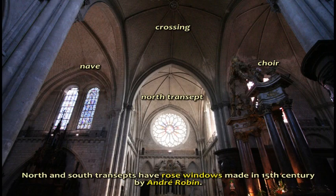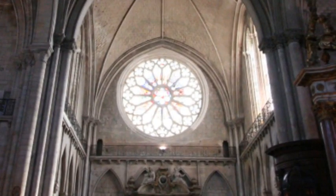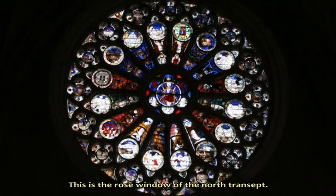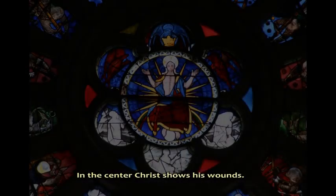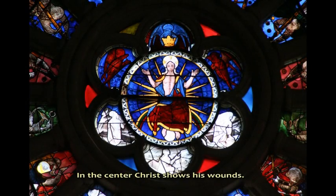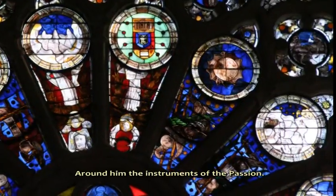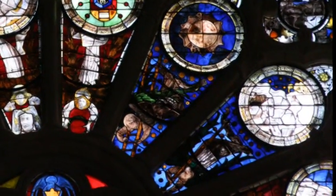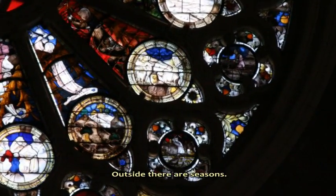North and south transepts have rose windows made in the 15th century by André Robin. This is the rose window of the north transept. In the center, Christ shows his wounds. Around him, the instruments of the Passion. Outside, there are seasons.